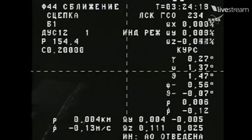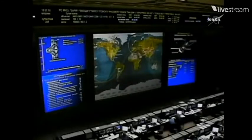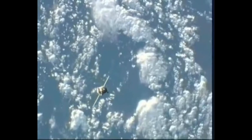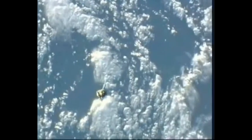And we're told that hooks are now driving. We have all electrical connections mated, and congratulations, guys. You have successfully docked the Progress vehicle. Well, thank you, Moscow. Thank you for being with us all the time. So the image is very stable and we can see the target already. Okay, copy.